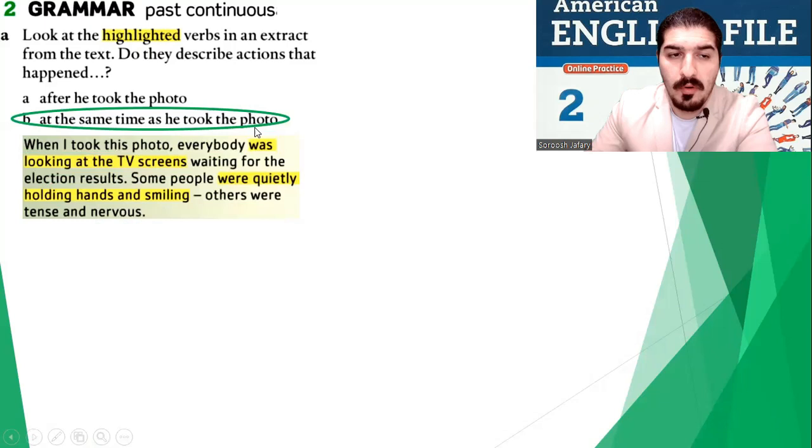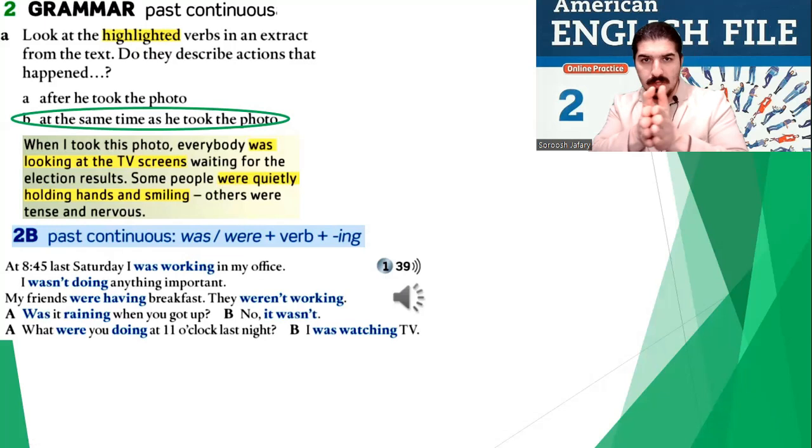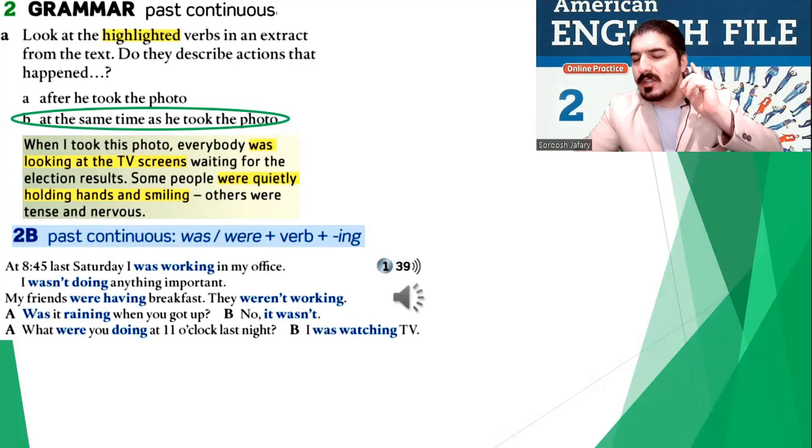Okay, so they describe actions that happened when? At the same time as he took the photo. Well done. Now, we're going to talk about past continuous. Something that happened in the past and continued, right? Okay, everybody, first I need you to just listen and practice, okay?